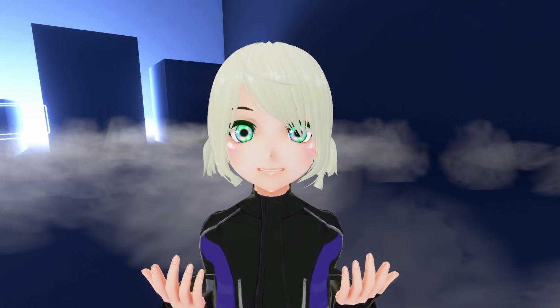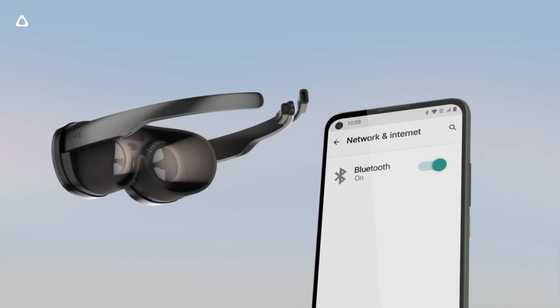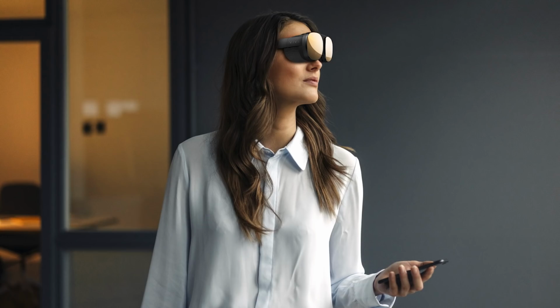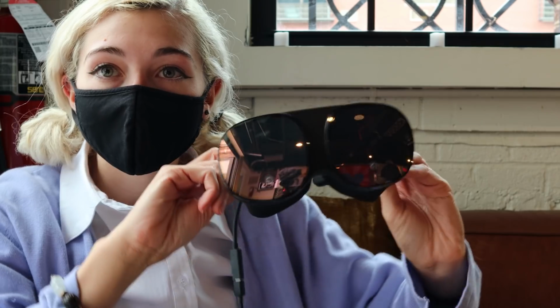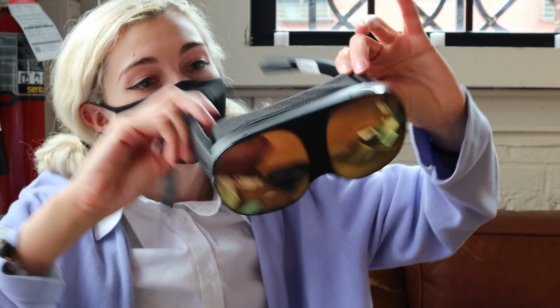When I put this thing on my face, I immediately understood that the intention here is to bring VR on the go with you. In fact, you don't even need to carry around a controller. The controller is literally your phone. It's a product that's meant to be used at any time and any place, whenever you just need to disconnect and refocus your energy. But despite being a tiny portable device, it actually gave a genuine quality experience.